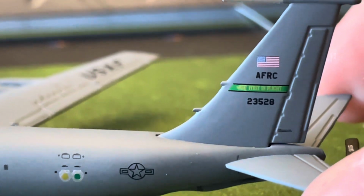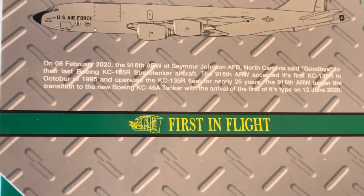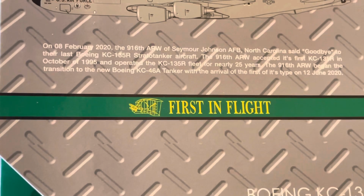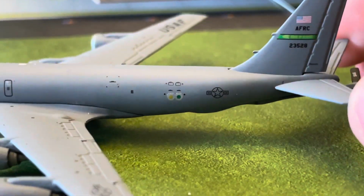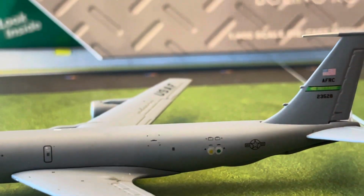Tail, this is the Seymour Johnson. Now right here, it says the Seymour Johnson Air Force Base. Yeah, the 916th Air Refueling Wing of Seymour Johnson Air Force Base retired their KC-135s in 2020. So, this is it. I don't know where Seymour Johnson Air Force Base is. Oh, North Carolina. Yeah, it explains why it says first in flight.